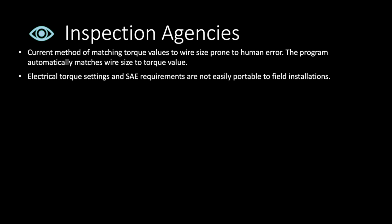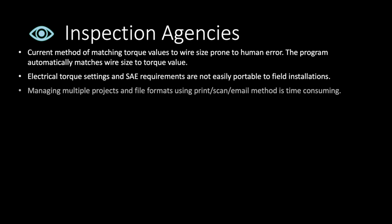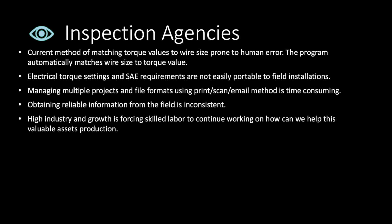A lot of the documentation required to properly complete inspections is not easily portable, and managing the paperwork for reference materials or documentation is a time-consuming and error-prone process. This makes getting information from the field inconsistent, and the problem just keeps getting worse. With the high rate of industry growth we're experiencing, a lot of time is spent on trying to solve these problems over and over again.